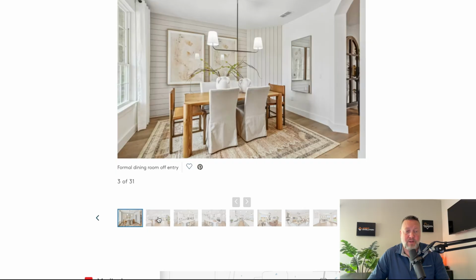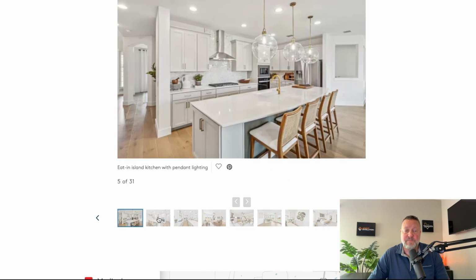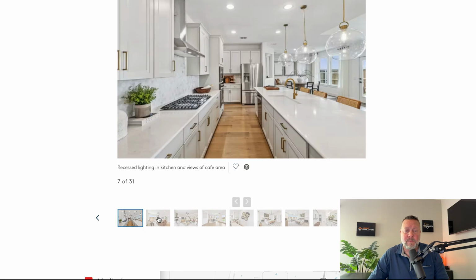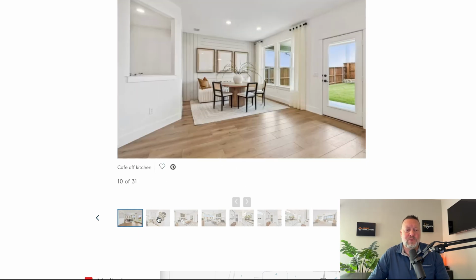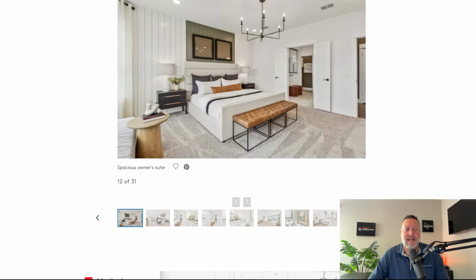Let's show you a little bit of what's going on here. Yeah, that's a lot of space down there, isn't it? I know some people don't like white everywhere. If you build it, you can put whatever you want. Usually they kind of stick with white, just a neutral color. If you do a move-in ready home, I do see a lot of them that are just neutral, so everybody's happy.